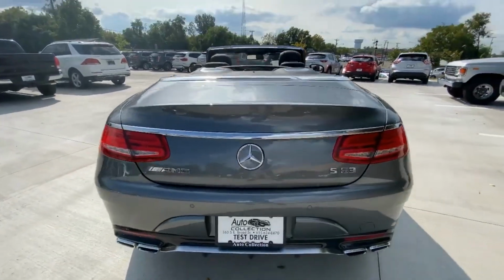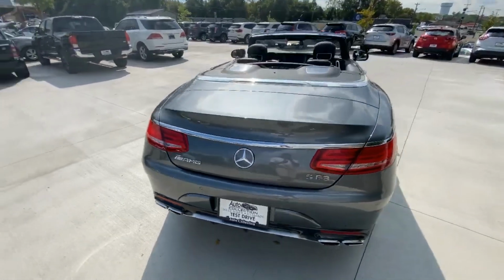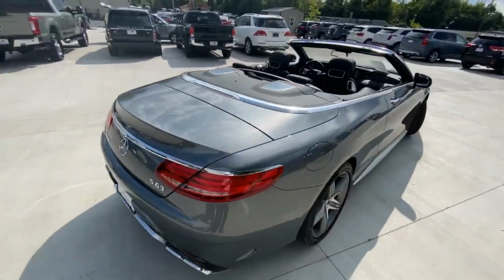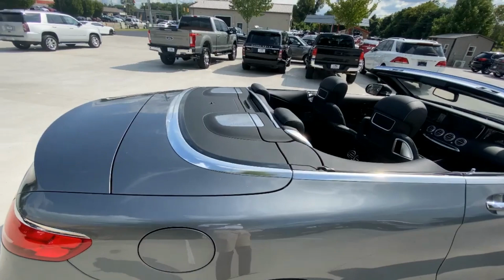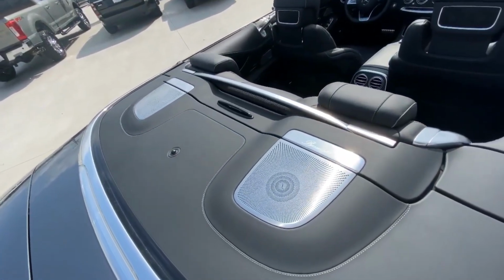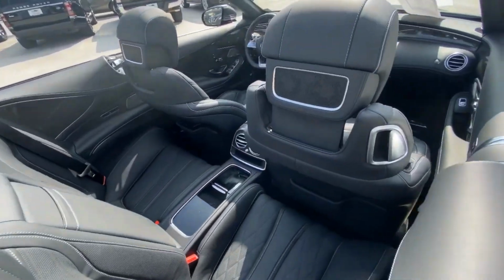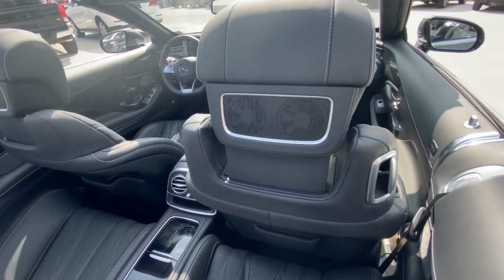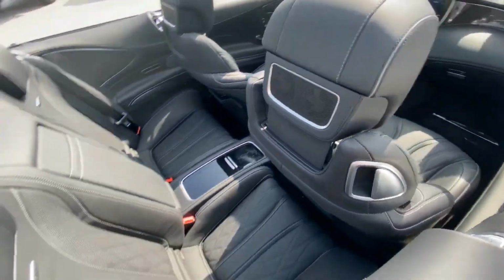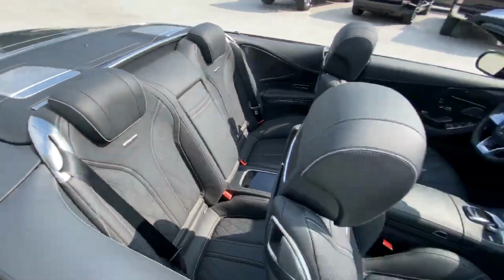Just get another look at that back end. This is a beautiful car. Absolutely stunning. You see, you've got those two speakers back there behind the rear seat. And you've got fans in the seat as well. Just an awesome machine.